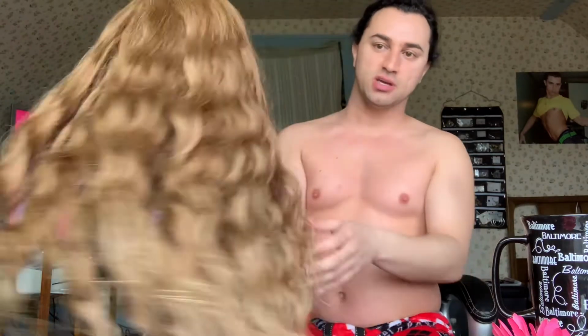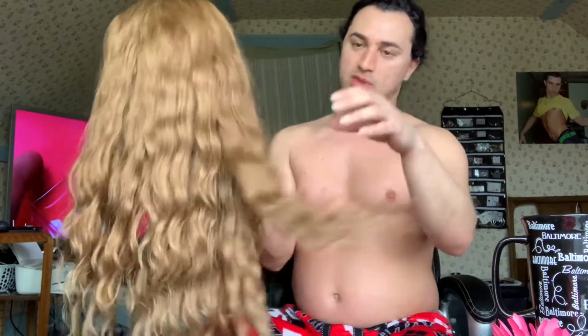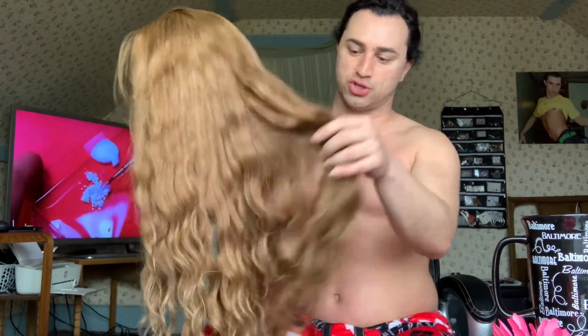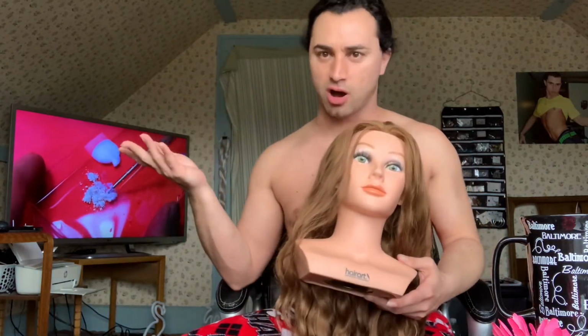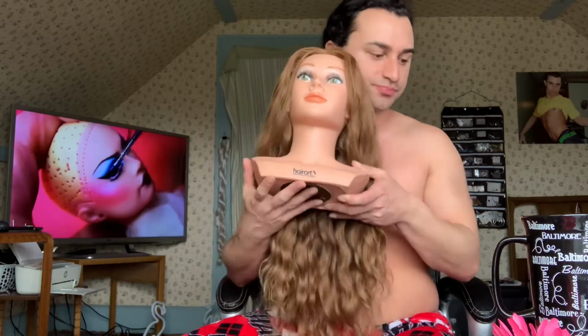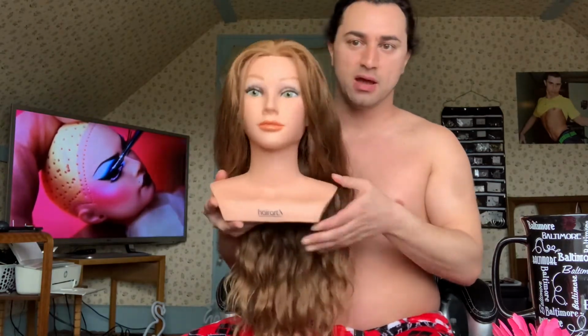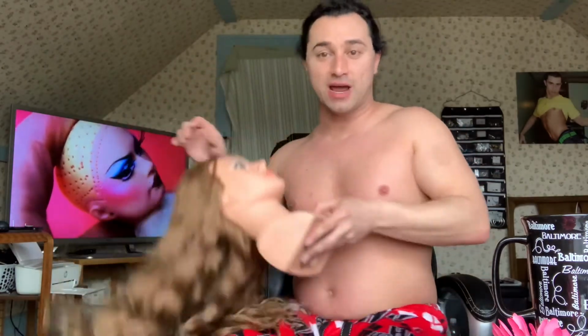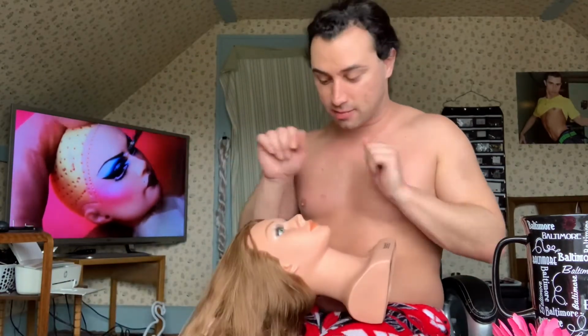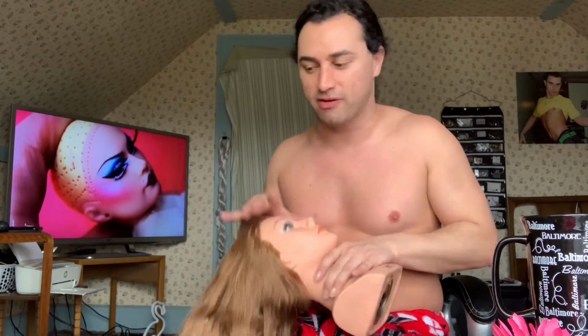But this is the color that they usually come. They come like a blondish caramel kind of color. The Poison Ivy, how I added the hair into the back, it was called Copper, that particular one. And yeah, they come like this. I even used to pretend when I learned how to thread eyebrows, I practice on my freaking dolls.